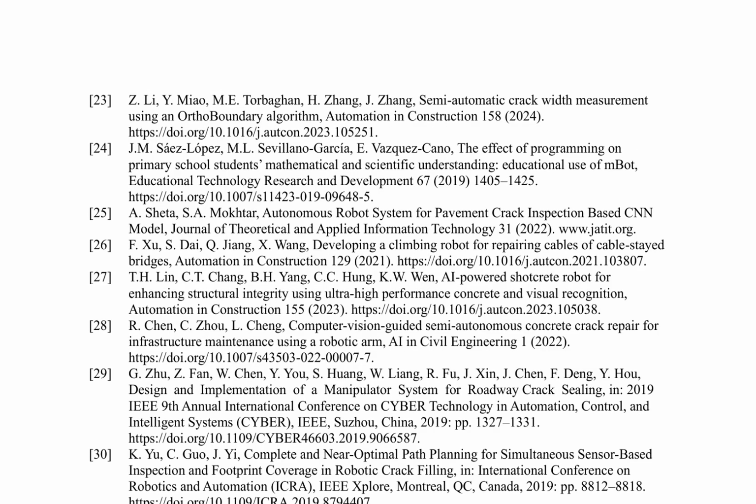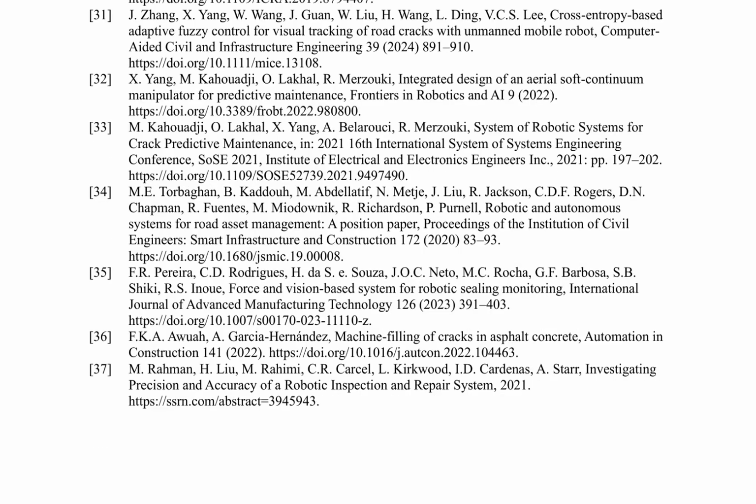The application of robotics and artificial intelligence in infrastructure maintenance is a rapidly evolving field, particularly in crack detection and repair. Autonomous robots are being developed for crack inspection and repair, utilizing computer vision and machine learning algorithms. Integration with advanced sensors enables real-time monitoring and response. The technical aspects of these studies involve key methodologies and findings that emphasize the significance of these innovations in enhancing infrastructure durability and reducing maintenance costs.